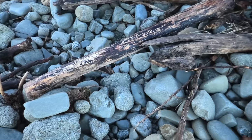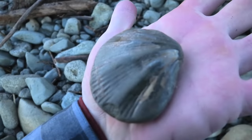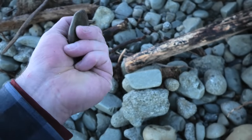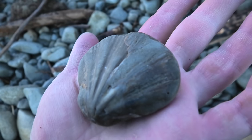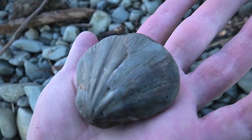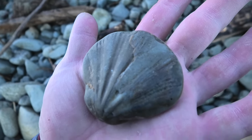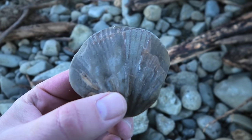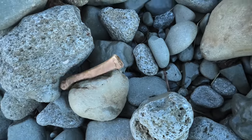I did find one fossil. Where is it now? Beautiful internal mold of a scallop shell, a pecten. Not much of the shell left, it's just the internal mold. I love finding them though. Such cool little fossils. Okay, well, this bone's staying here.